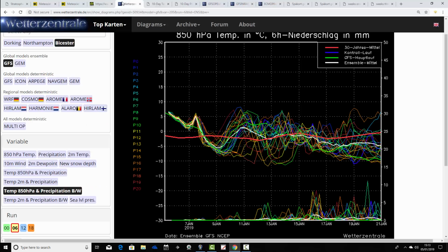GFS ensembles are looking like this, looking at Bista. Today, someone's asked me to have a look at Bista. So, we've got the red line here, which is the 30-year upper air temperature average. And we're starting off with the upper air temperatures quite mild at the moment. They are way above average. And, of course, we haven't had an inversion. So, it's cold down on the surface. We've had frost. We've got this low cloud as well. Pretty grim conditions, really, with daytime temperatures only like 2 or 3 degrees. And night times where the skies are clear anyway, becoming quite frosty.